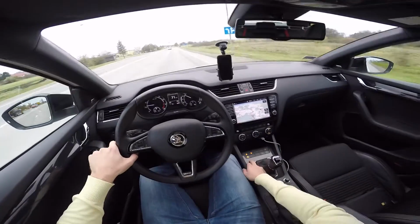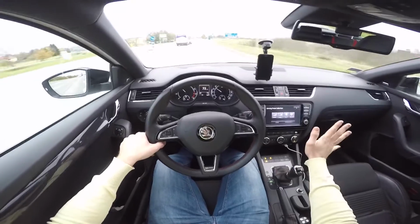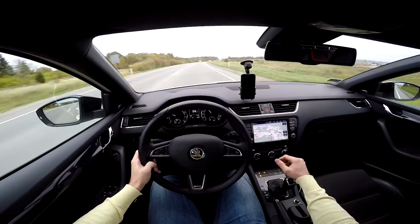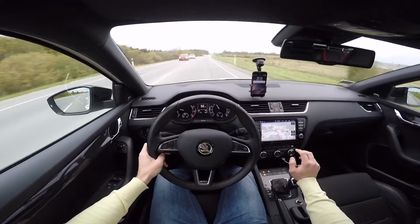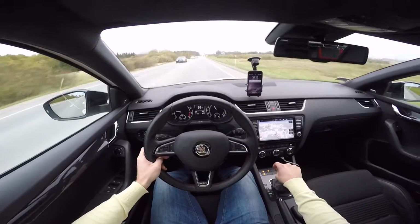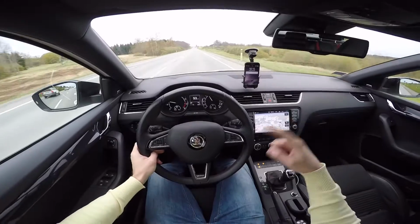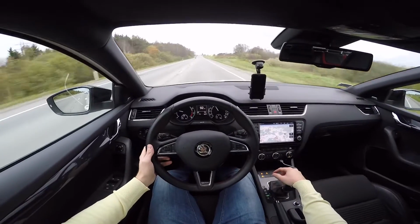And now we get to the interesting part. If you push the sport button, everything changes. Immediately you can see the gearbox is in sporty mode. From the outside this car makes no noise whatsoever, but from the inside, when you're in sport mode, you get this fabulous enhanced engine noise through the Canton speakers, and it's rather good, I have to say.